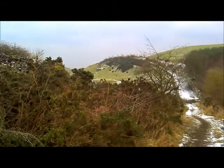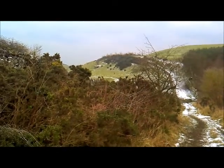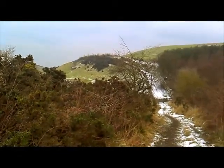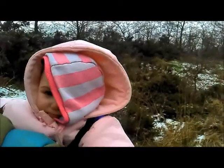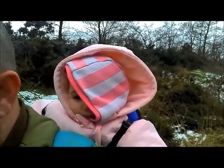If you can see across there, that is going to be a new cache site that we're heading down towards now. So we'll keep making our way across there, and we'll see you over there with a new cache, let you know a bit more about it. Do I say hello? You wave bye to the camera? Maybe not. Right, we'll see you across there.